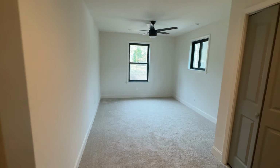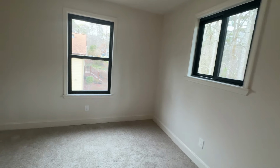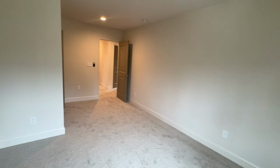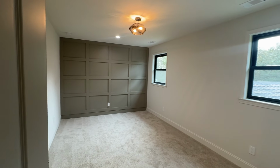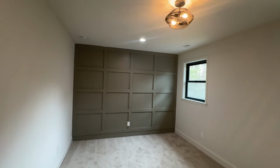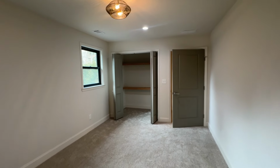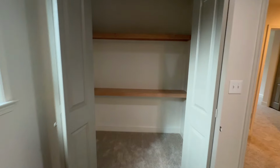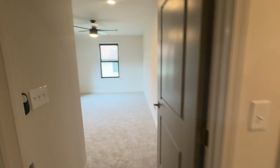So you have 1 bedroom here. Again, really good sized. It's your closet. Got one other bedroom right here. Very nice. Got your accent wall, a rectangle design. This one has a bigger closet to it with some shelving in it. Very interesting. And one more bedroom.